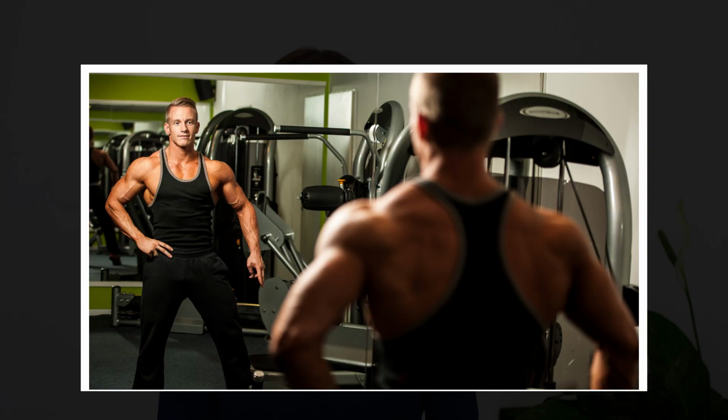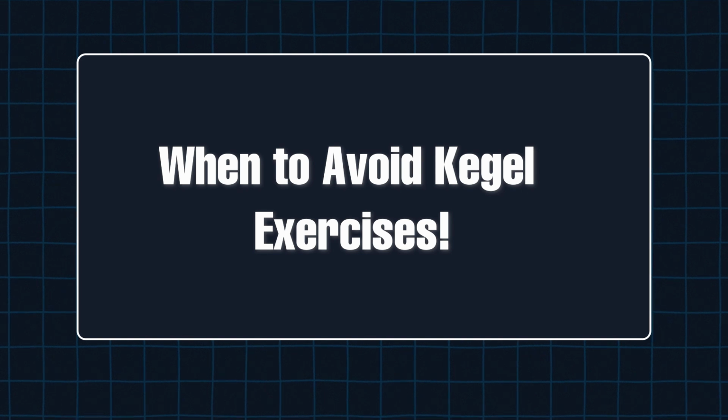So perhaps when you're in the gym, you might have done a set of standing bicep curls, you might then do your Kegel exercises. You might do them when you're standing in the queue at the supermarket. Have certain cues that make you remember to do your Kegel exercises during the course of the day, particularly early in the morning. Now, when to avoid your Kegel exercises?